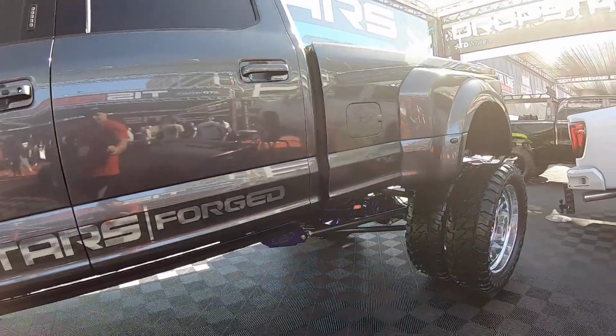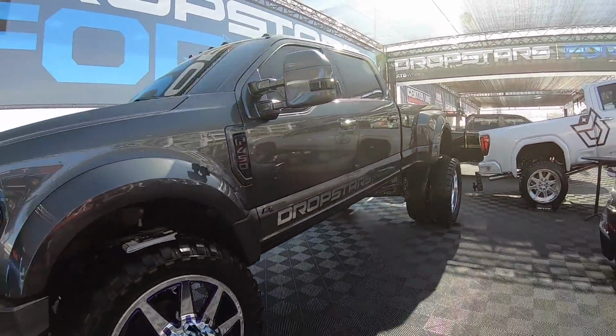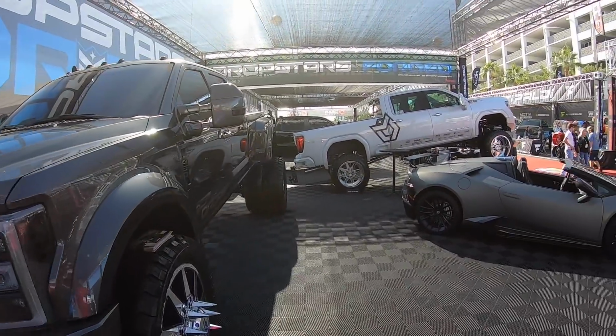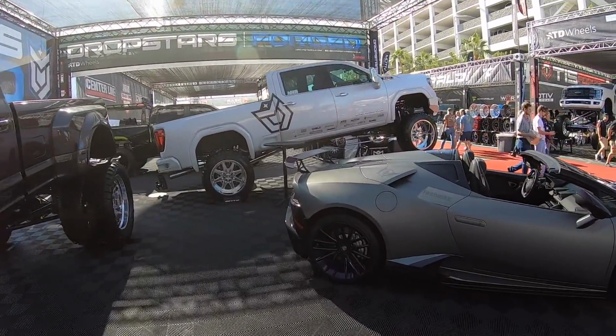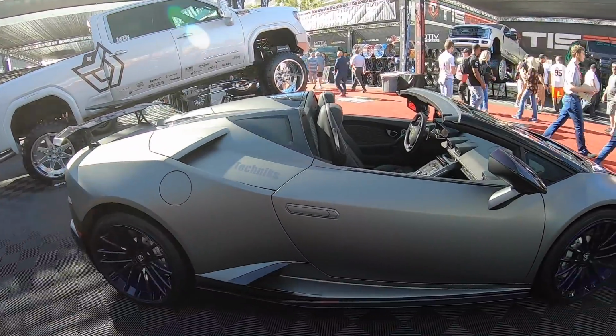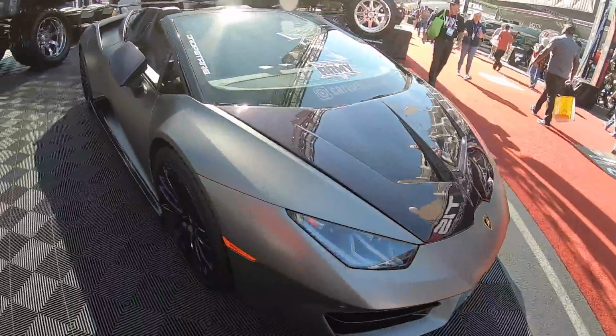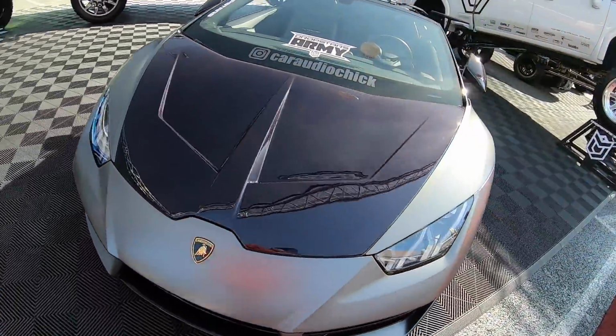Now, how cool can you get? A charcoal gray dually on 20-inch rims with airbags. And how can you get any cooler? Have a matching Lamborghini with the same color. What about that? What do you guys think? You think that's pretty cool? Owning the truck and the Lambo? Let me know.